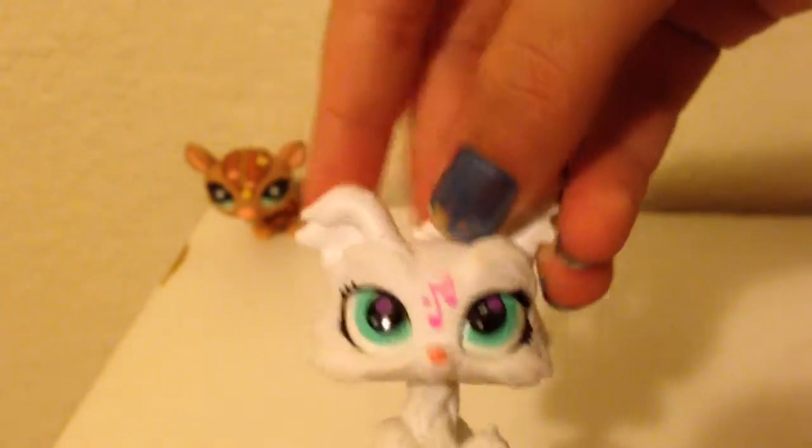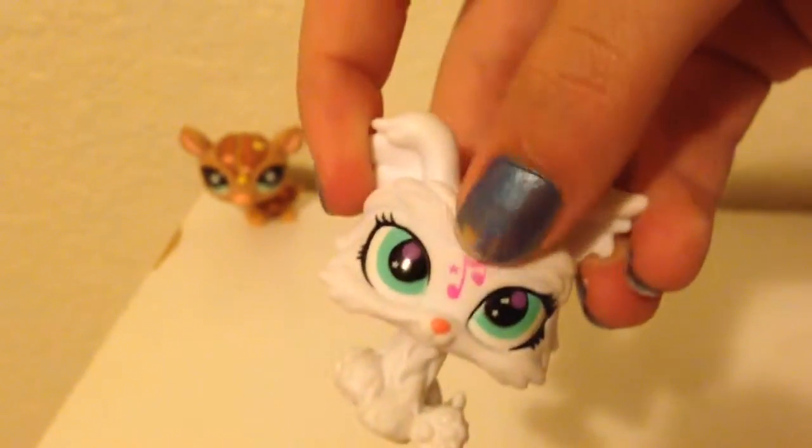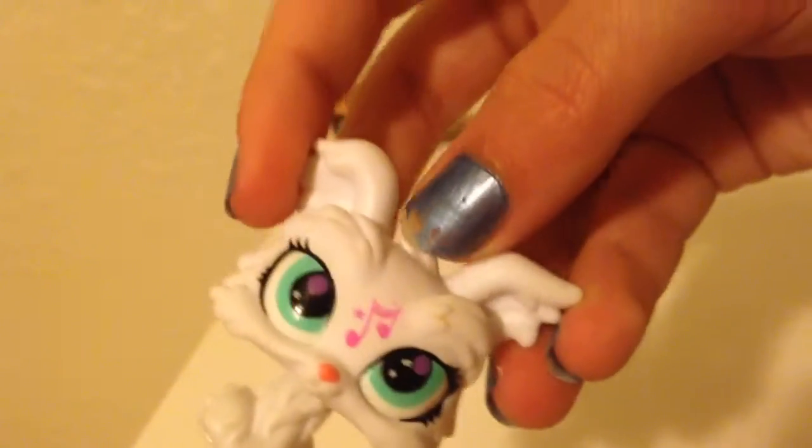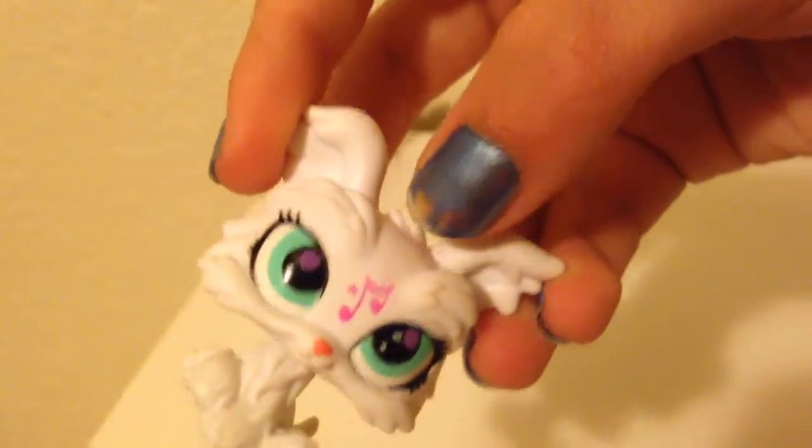Now I'm going to pick another random one. Okay. And I have short arms. Up close, it's a blind bag musical note one. And my friends ask me how you get the musical notes off. You can use nail polish remover.